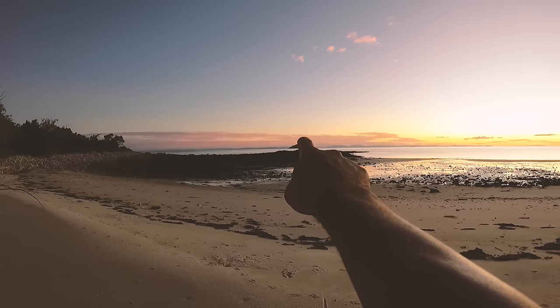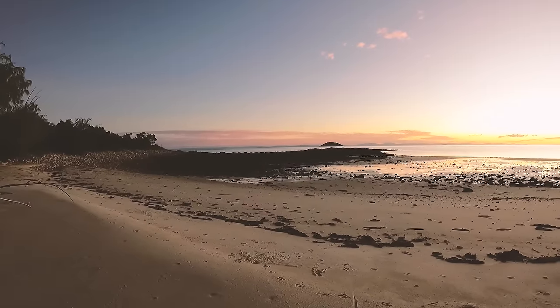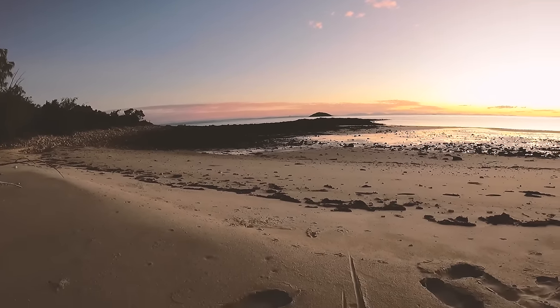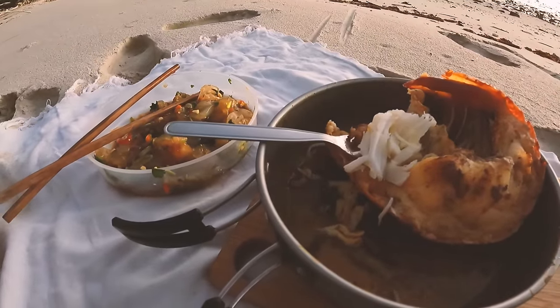If you look over here, how cool is that cloud cover? Just cutting across. Very picturesque. All right. Well, I'll see you on day two.